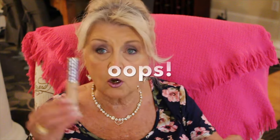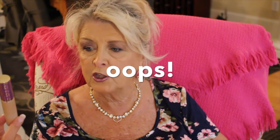It dries almost instantly, and I do not have to powder if I don't want to. It covers instantly any of the sunspots that I have on my face. I love this. I absolutely love it. So Urban Decay All Nighter 6.0 is my shade. Love it. Now for a concealer right now, I'm using my Tarte Shape Tape.